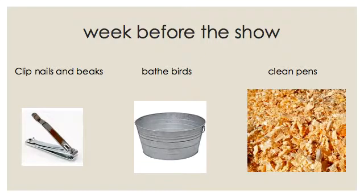So about a week before the show, you need to get the birds ready. This means that you'll want to clip their toenails and beak, give them a bath, and clean their pens. You'll also want to treat for lice and mites if they have them. Meat birds and white birds may need to be bathed a couple times in order to get their feathers clean.